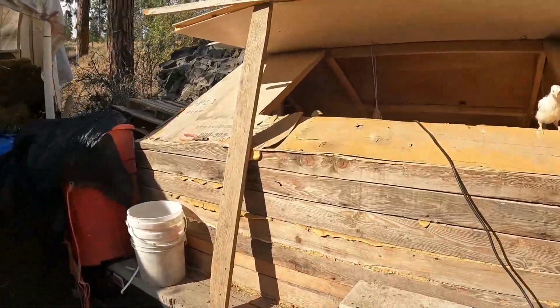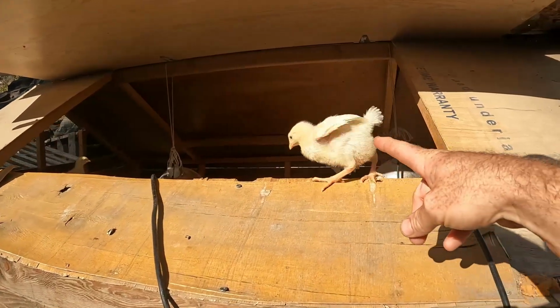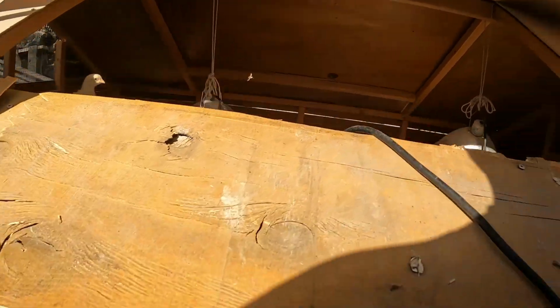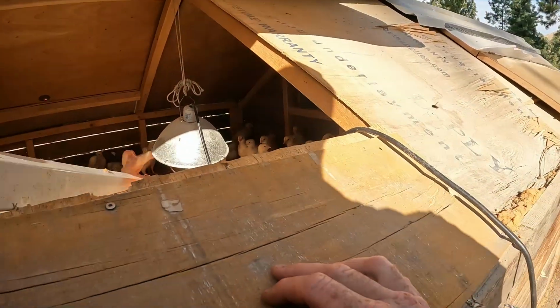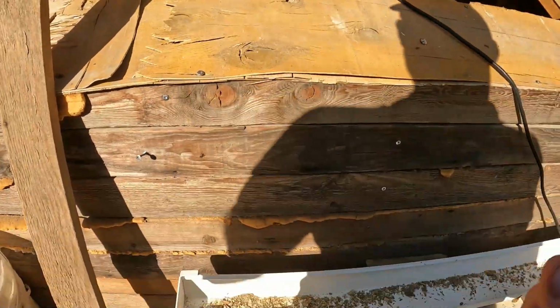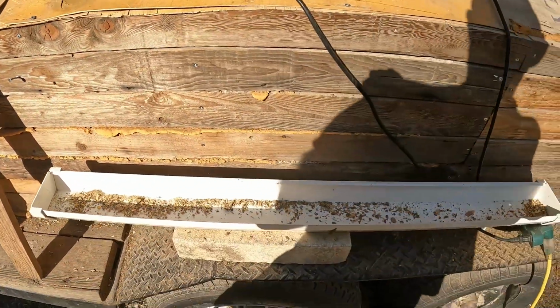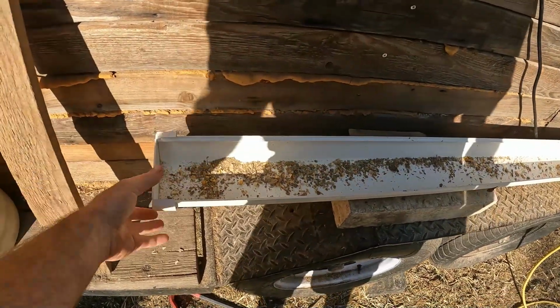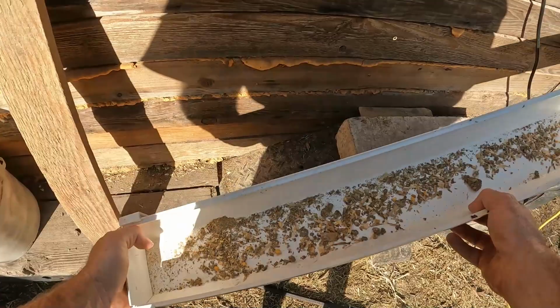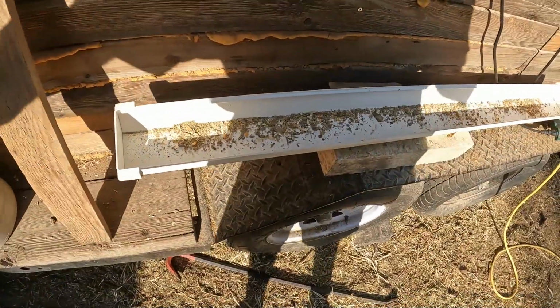First things first though, we've got to get these guys fed. Look at him. He is hungry. Better get them taken care of. You're a feeder guy. So we just use these little white PVC gutter feeders. They just have ends on them, so you can actually take the ends off and clean them out if you need to. They work pretty good and they're cheap. That's the important part.